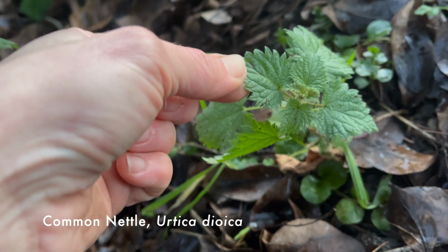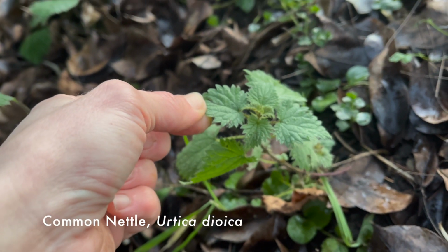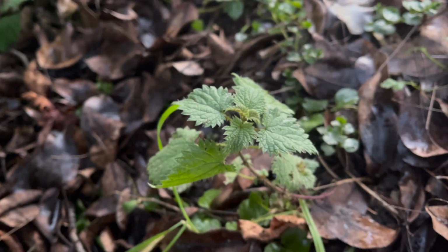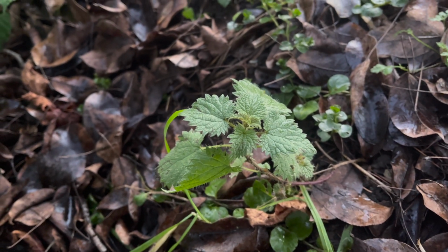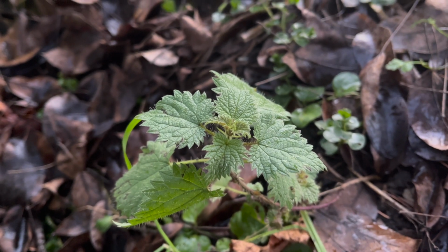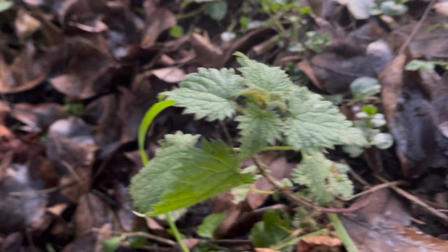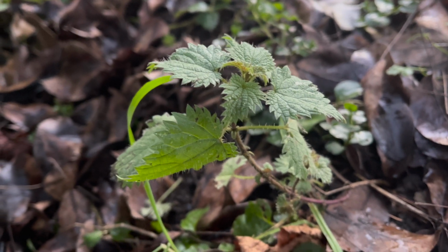And lastly, we've got nettle, and despite its quite menacing appearance, nettle is a really delicious and highly nutritious wild edible that can be used in all manner of things, from soups to stews, and it can even be made into nettle beer as well. It's really, really good, and probably one of the most nutritious wild foods by weight that you can find on our wee shores here in the UK. Incredible little plant.